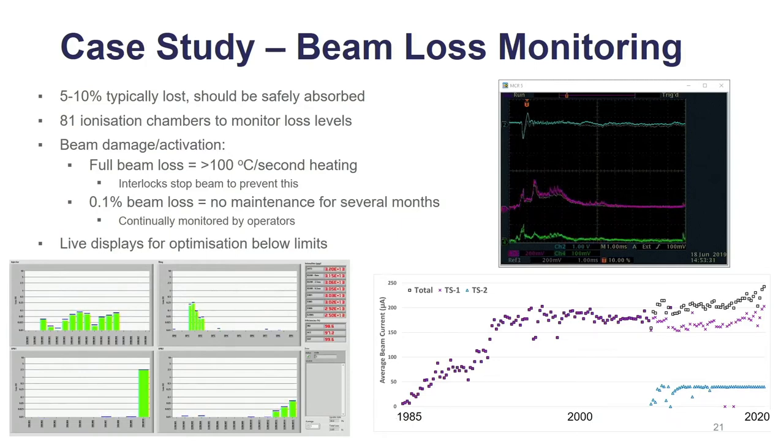The average ISIS beam current over the past 40 years is shown in this graph. And you can see during the early noughties, it plateaued a bit. This was actually due to magnet failures in the section next to this loss here, due to beam loss damage to the equipment that the standard beam loss monitors couldn't see.